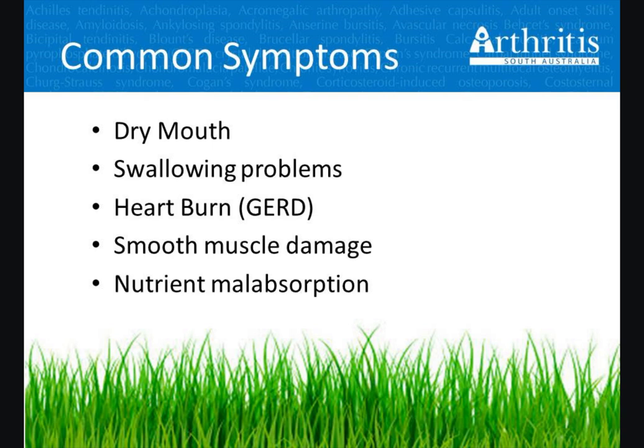I'm going to go through some of the upper digestive system symptoms. These are things like dry mouth and swallowing problems. Now, if you think about the jaw, we've got lots of joints in the jaw. If you've got any arthritis, just more of that physical osteoarthritis in the jaw, it can be hard to masticate your food, so it's hard to chew your food. Also with that dry mouth, your salivary glands maybe aren't working so well. Swallowing involves peristalsis, which is the process of moving food down the gullet.